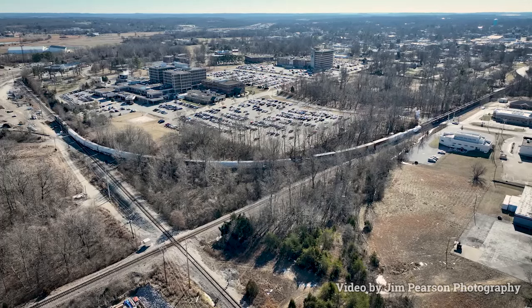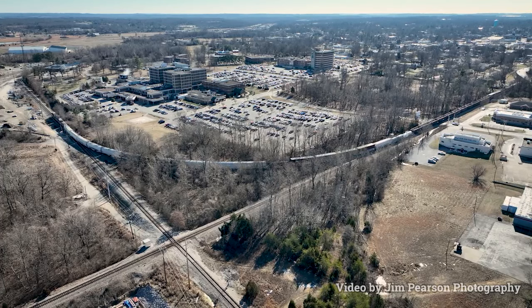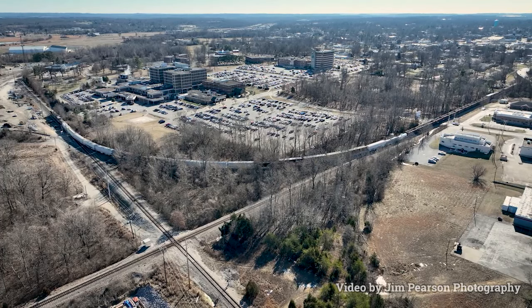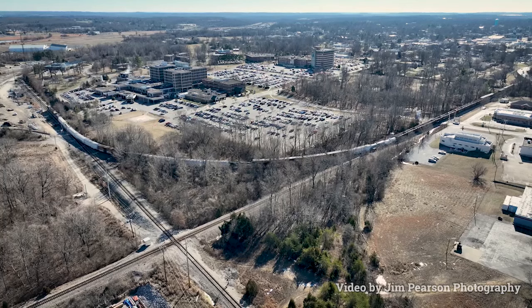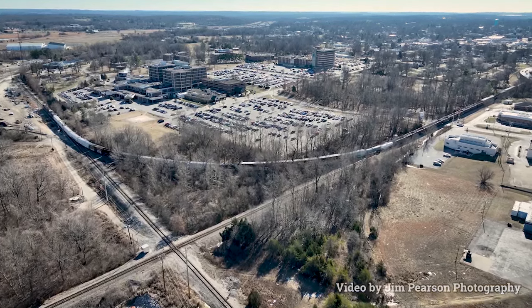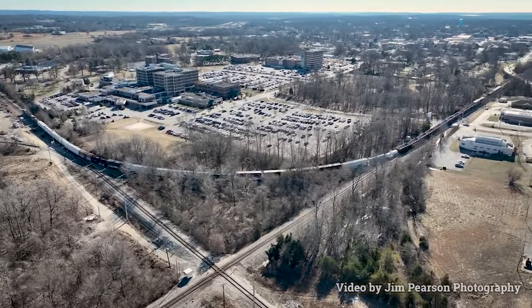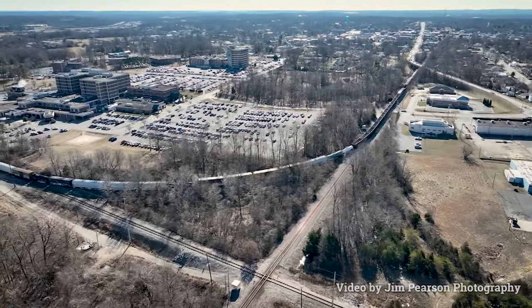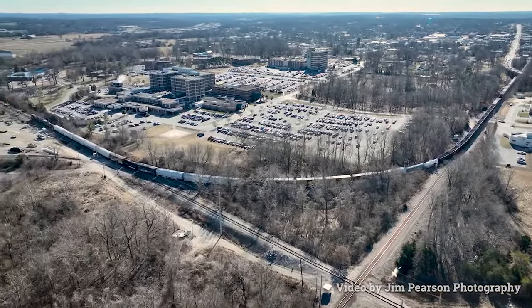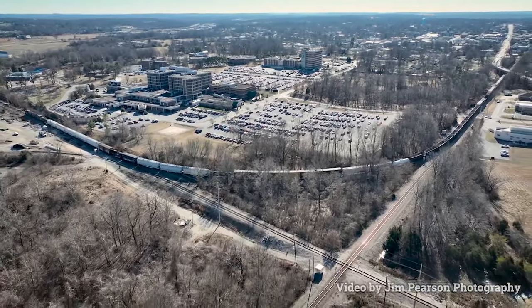I'm going to have to do a voiceover on this one. I don't know why my recording stopped, but it did. Now we see the L391 as he comes off the main and goes into the yard at Atkinson.